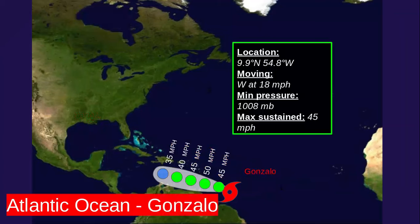Here's a look at Gonzalo. That track is from noon this morning, and it has changed quite significantly because we did not expect this to become a 45 mile per hour system when this morning it was still 60 miles per hour. Location is 9 degrees north, 54 degrees west, moving west at 18 miles per hour, minimum central pressure of 1,008 millibars, and max sustained winds of 45 miles per hour.